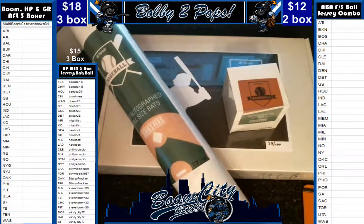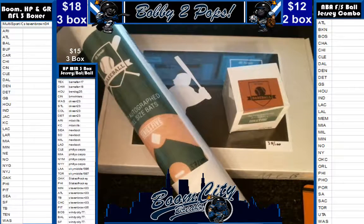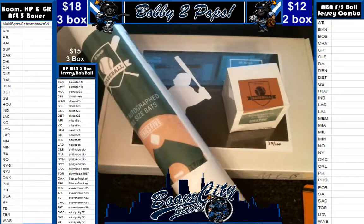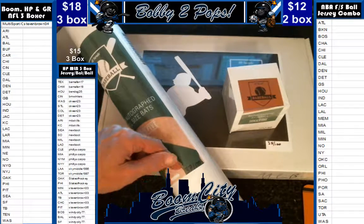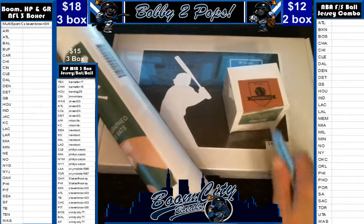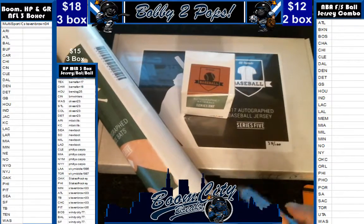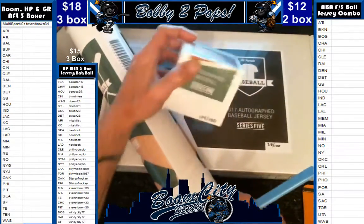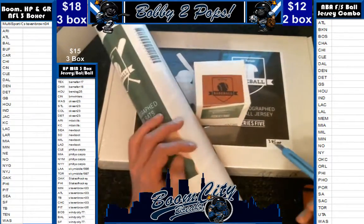Tonight, we are breaking Hit Parade autographed MLB products. This here is a three-box break. It is one of the full-size bats from Series 5, that is box 37 of 100. It is one of the autographed jerseys from Series 5, which is box 38 of 100. It is also one of the balls from Series 1, which is 114 of 150.